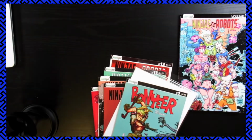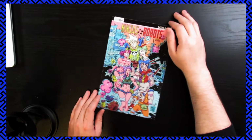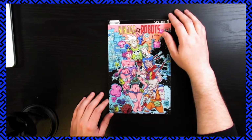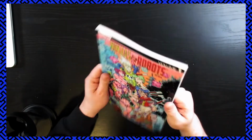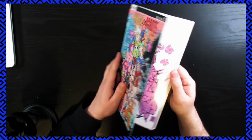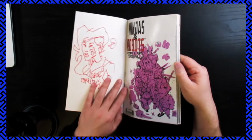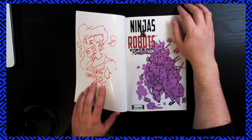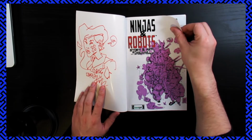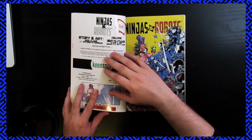I'm going to be going through all these in another video, so keep an eye out for those. But in the meantime, we're going to take a look at the Trade Volume 1. Nice paperback, pretty good quality, nothing fancy with the binding. They gave a really cool dedication sketch. So excited about this, with the characteristic greeting "yo" of the characters.